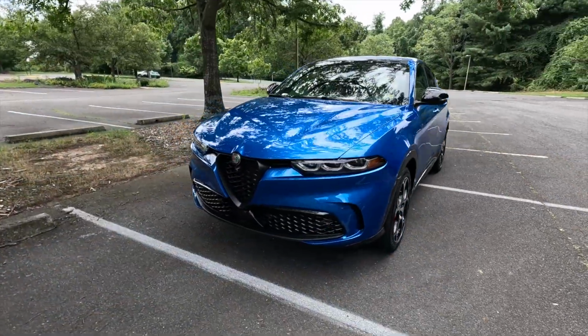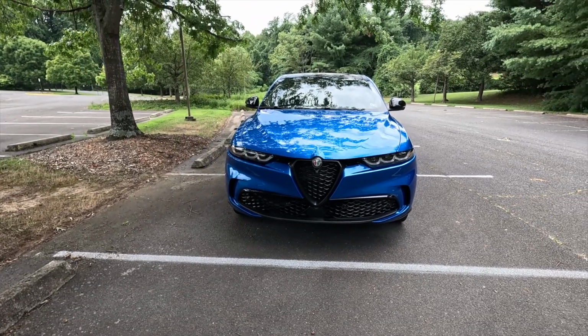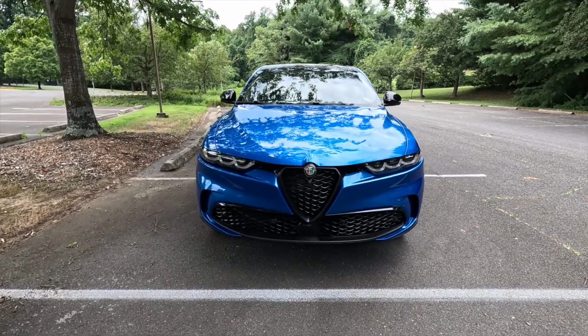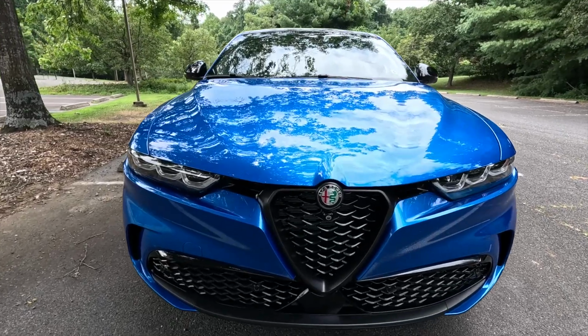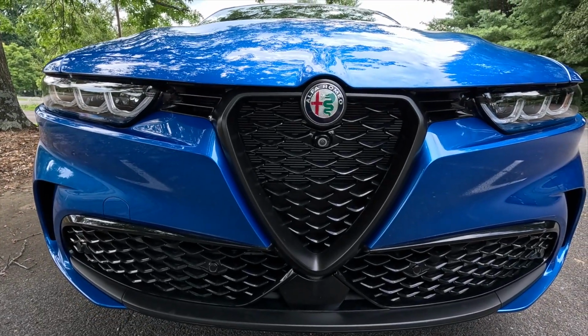Now I'm going to take a step to the left and give you a front-on shot of the Tonale. Very interesting design for a vehicle here in the United States. But anyways, this one being the Veloce, you get the gloss black front grille with the Alfa Romeo logo and the satin black grille surround.